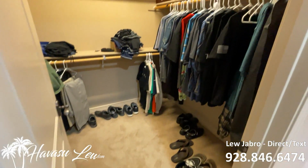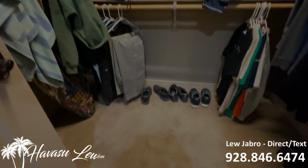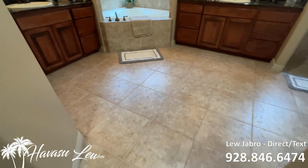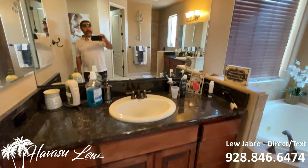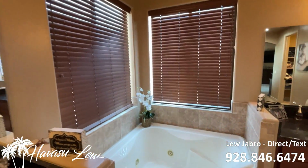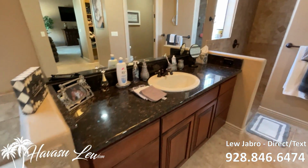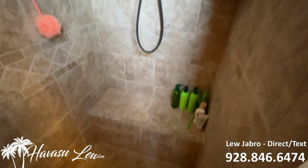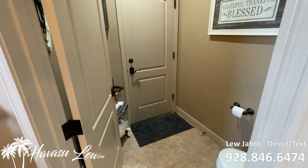So you have dual his and hers walk-in closets. You have a big master bath set up with dual sinks, granite counters. You have a nice jetted tub. So you have a nice tiled walk-in shower. Toilet with its own door, and also has a door out to the garage area.